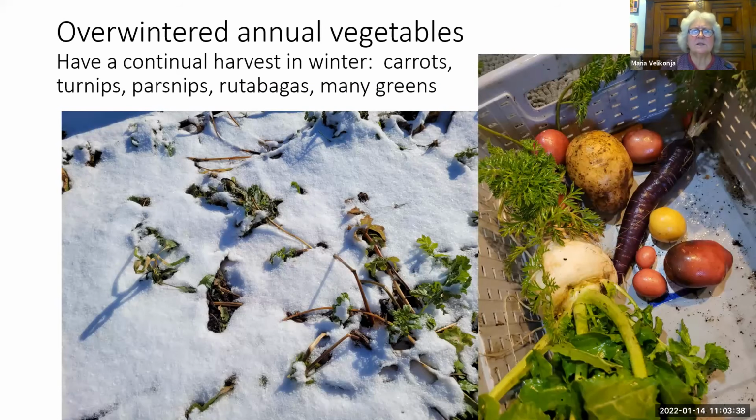I want to add that some annual vegetables can be overwintered and used as produce during the winter. Now, we master gardeners put on a number of classes, and one of them is on how you can create covers to grow a number of cold hardy vegetables over winter. But there are some of them that you don't even need to provide a cover for. I had planted seeds, some in spring, most of them in fall probably, in some of my vegetable beds, and then I ignored them or forgot about them.